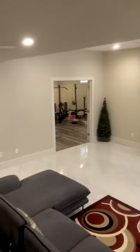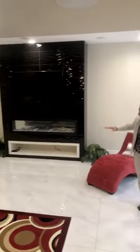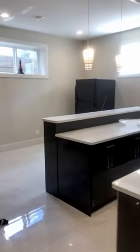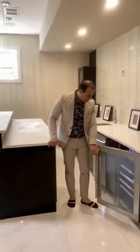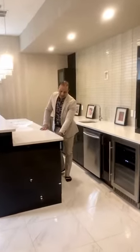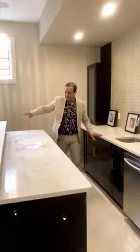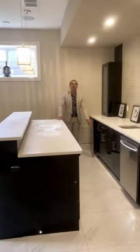So, as you can see on your screens, this is your main rec room. On this side, you have a built-in bar. It has a full wet bar. You have quartz countertops. You have a wine fridge, that is fridge number one. You have a dishwasher, nice built-in drawers, and again a raised bar. You have a beverage fridge, where you're going to store your pop and everything.